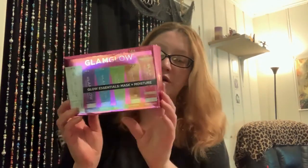Let's start with this rather big envelope here. Let's see what's in here. Okay, we got the Glam Glow Glow Essentials Mask Plus Moisture. This box is a little bit crushed though. This was in an envelope. Let's just make sure everything is in all of its pieces like it's supposed to be. Oh, and it is. The masks in this are the Super Mud Clearing Treatment, the Gravity Mud Mask, and the Thirsty Mud Mask, which is really good after any sort of exfoliation that you do on your face. I love it. Then we have the Power Mud, the Flash Mud, and the Glow Starter.